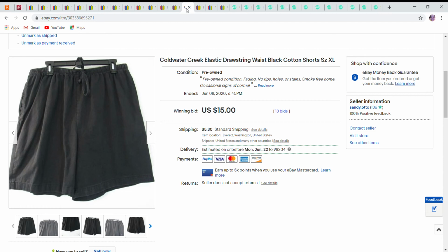I ended up putting these up for auction. The reason I did that was because they had some fading issues, but they were really well made and definitely had a lot of life left in them. I just felt that, and I started the bidding off low.